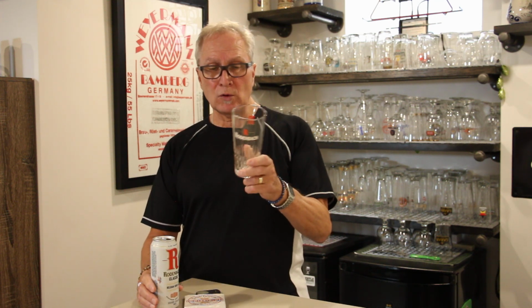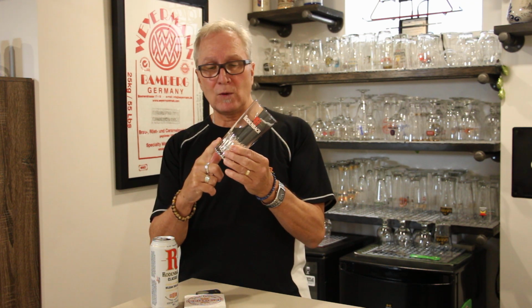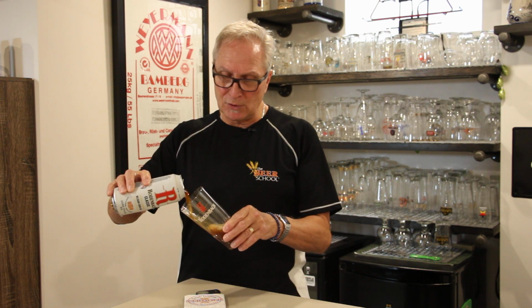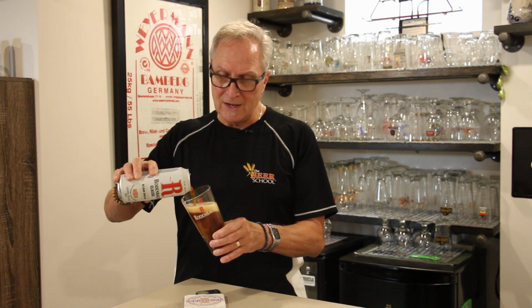I'm pouring it into the Rodenbach tumbler. It's a really cool glass because it's got raised beveled edges on the bottom of it to keep your hand away from the beer, to keep it nice and cold. Now, Flanders Reds are meant to be thirst quenching and easy drinking. These are traditional old world sour beers.